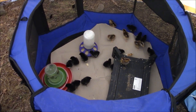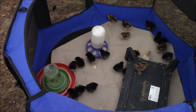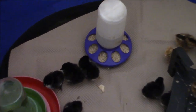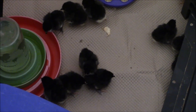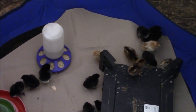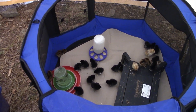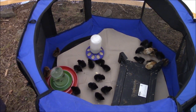16 black copper Marans and 9 Whiting True Blues from the blue flock. I can raise these together because they don't look like each other. If I were putting more than one variety together and they did look like each other, I'd put leg bands on them. But the copper Marans are all black and have feathered legs, and none of the Whiting True Blues are black and none of them have feathered legs. So 25 baby chicks, and I can raise them all in here for a couple weeks. And then they'll be good to go further outside to a brooder.